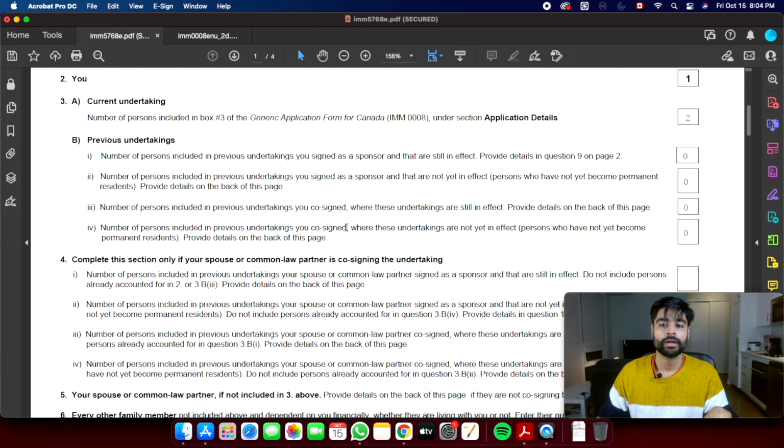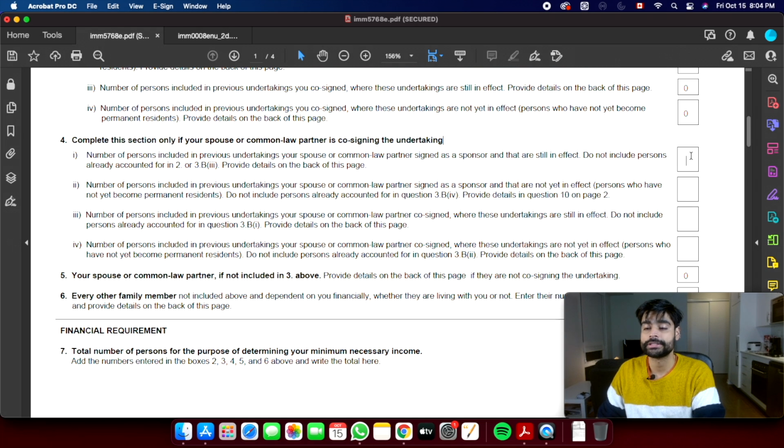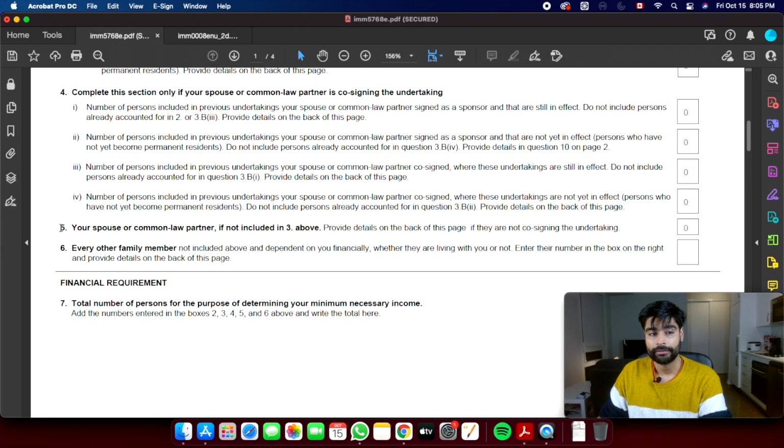All right. Section 4. So section 4 applies only if your spouse or common law is co-signing the undertaking. So you're not using any co-signer. Remember, this is scenario 1. So you are simply going to list 0 here throughout the box. All right. Let's come to number 5.